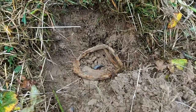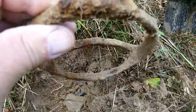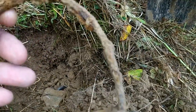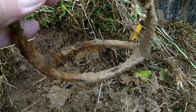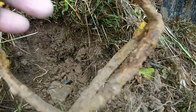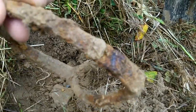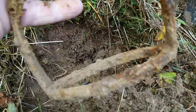Well, there we go. My first find of the day has to be iron, of course, but it's a riding stirrup. There's some age to that, I believe. I didn't even need to use a pinpointer to find that. I don't do iron, but I'll hang it on the gate and I'll come back for it later on. Might clean it up. Not sure how old that thing is, but that's my first find anyway.